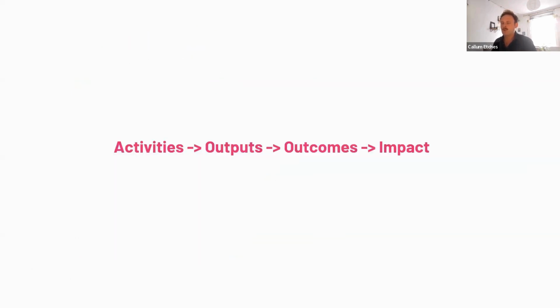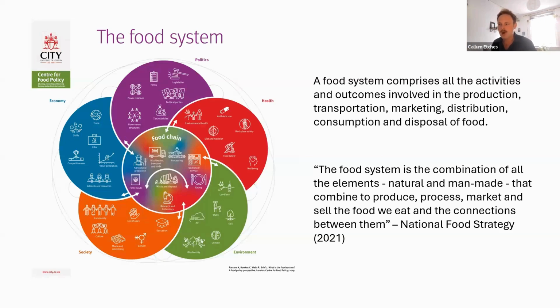So where's our role in that? What do food partnerships do in this complexity? How are we interacting with that food system? And where are those links between, where is that causal chain of our activity and some of those impacts and outcomes that we're seeking to bring about?